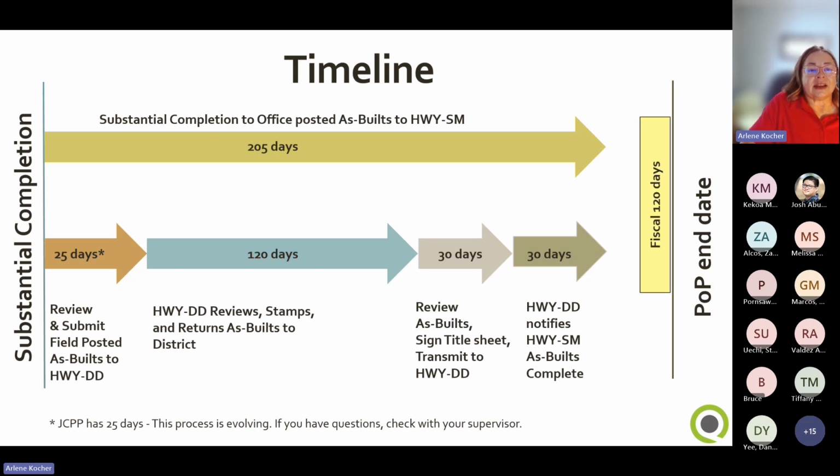The justification of construction performance period, also known as the JCPP, allows 25 days to prepare as-builts or 205 days from substantial completion to submission to Highway SM. If you don't have utility agreements or planting items, then the JCPP says this 25 days is zero, because the assumption is that the as-builts are already completed. You've been doing them along the way and you don't have to wait for the utilities or the plant establishment period. You can see the asterisk on the 25 days, and that's just to remind you that the process is evolving. So if you have any questions about how much time to allow, check with your supervisor.